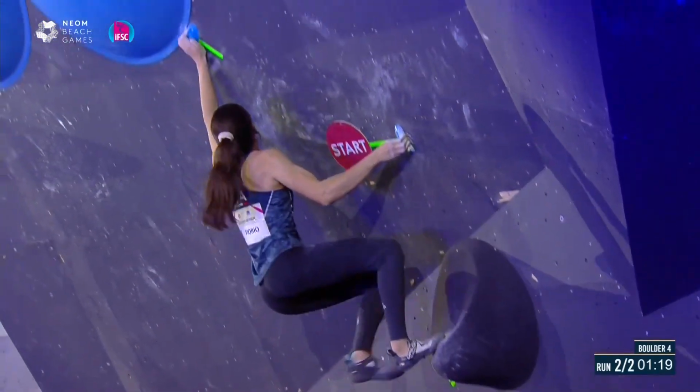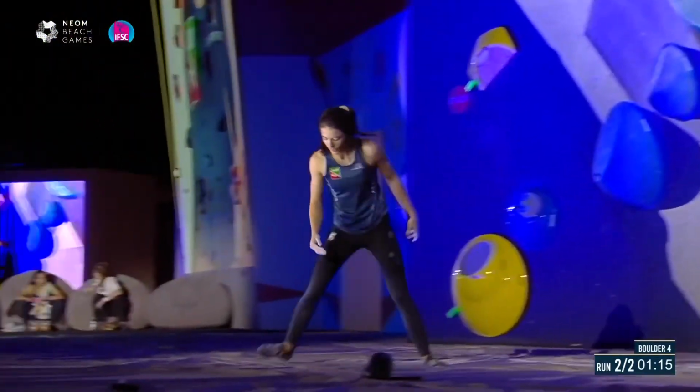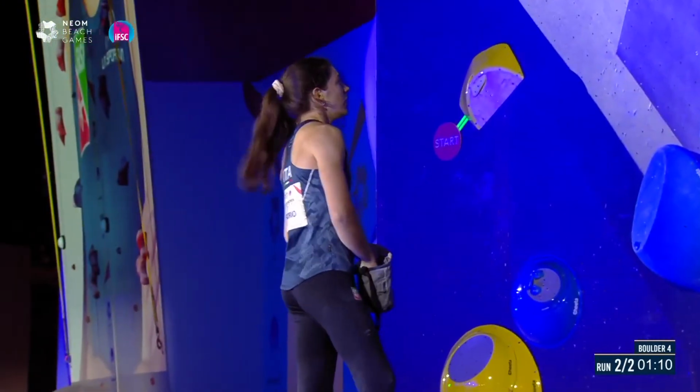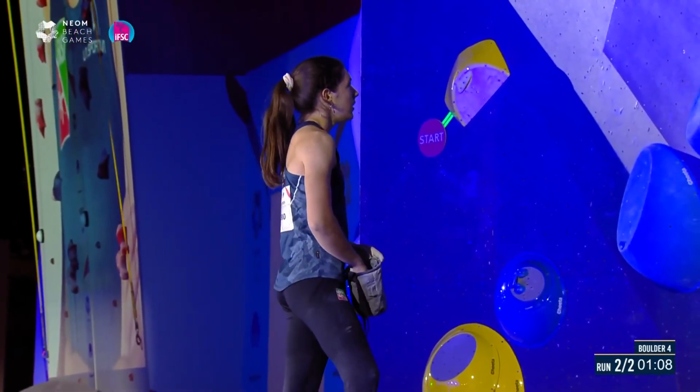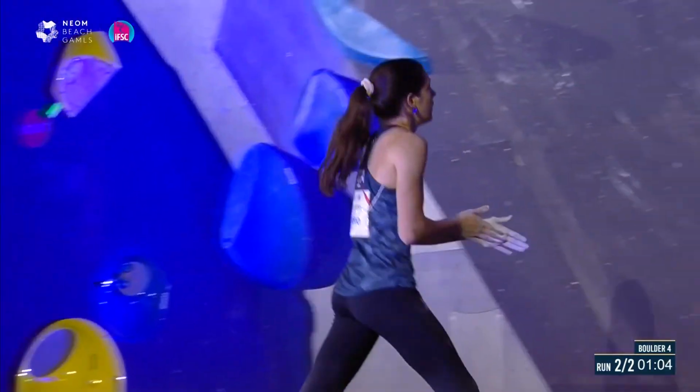You can see at the bottom right, this is run 2 of 2. Her final chance here. Not getting any closer. And as every athlete has, looking at that skin, it's gradually being left on the wall. My skin's bleeding from looking at that hold.